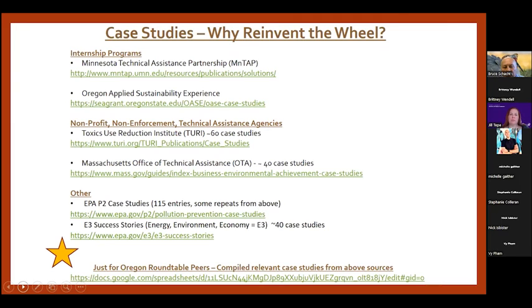Case studies, we talked about that. All the ones above are chock full of 60 case studies, 40 case studies, et cetera. Just for the Oregon Roundtable peers, we compiled the case studies pertinent to the metal industry from the above sources. I have not gone in and looked at the more recent internship programs like MnTAP and Oregon DEQ have. I think I have the case studies in there up through 2021, or maybe 2020, so it would be good for me to add 21 and 22.